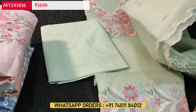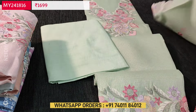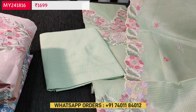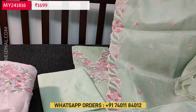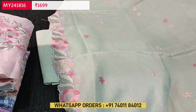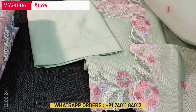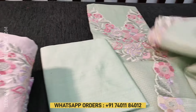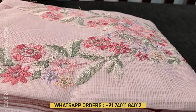as per your convenience. And dupatta is also the same fabric as that of the top, where one side of the dupatta has this kind of heavy floral embroidery with cut work edges, and the rest of the portion has small floral work. And cost of this 3-piece set is 1699.